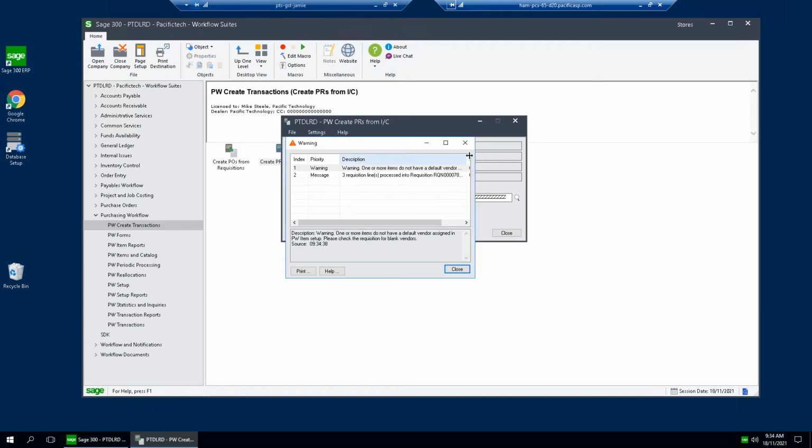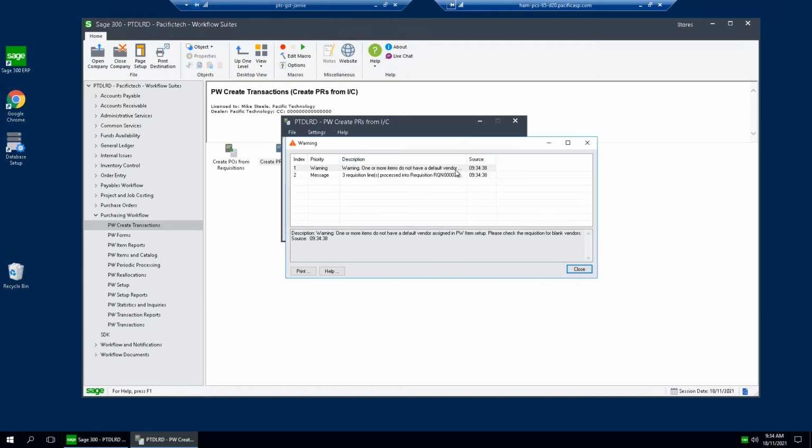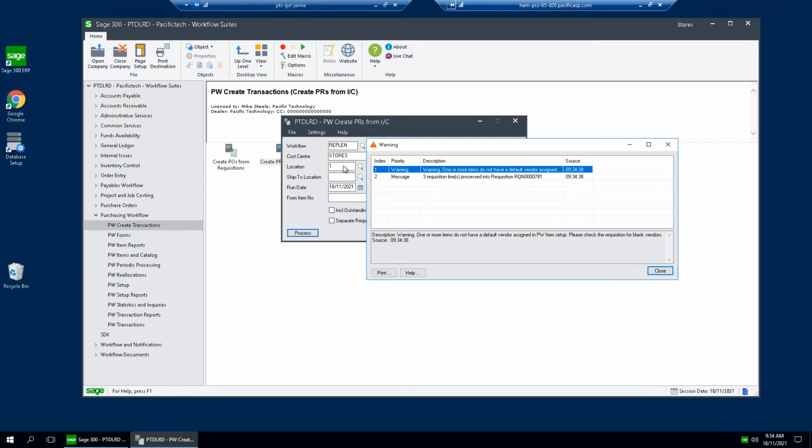Now the system has gone through all of the items within IC, and it's looking at it at a location level, so location 1. For every item, it's checked the minimum, compared with what I just said before. It's checking, is the quantity on hand below the minimum? And if it is, it'll be reordering up to the maximum within reorder quantities.